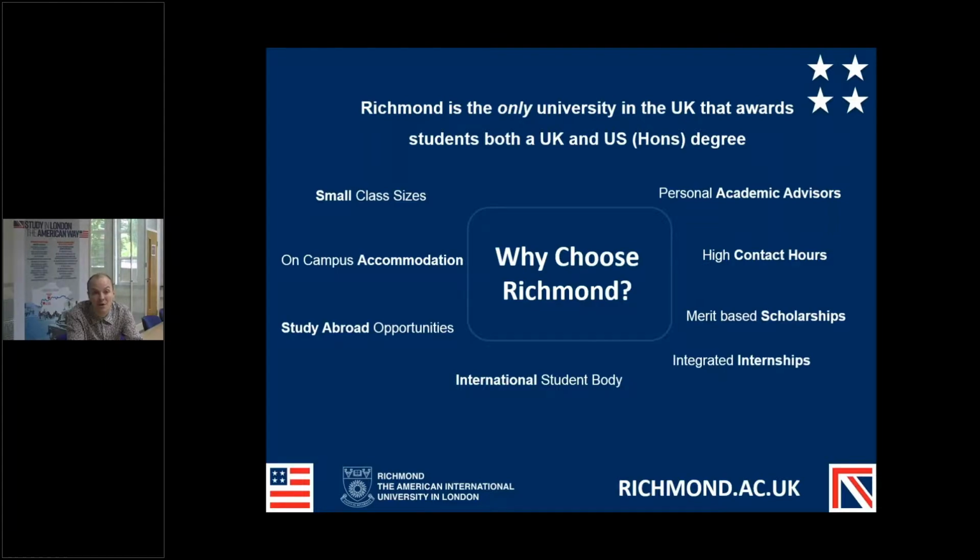We have accommodation on campus, both here at Richmond and in our Kensington campus as well. Which is quite unusual, so you do have the opportunity to stay in university accommodation for the whole time you're studying with us. We have some great study abroad opportunities. I'm going to talk about those in a bit more detail later on. This is where you can go and study at a partner university for maybe one semester or for a whole year during your studies.